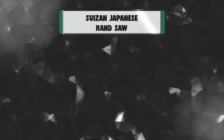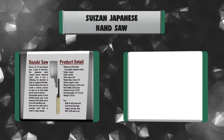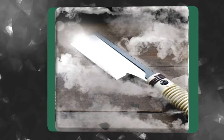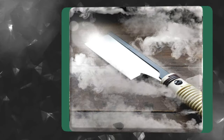Number 4. Suizan Japanese Hand Saw. Japanese saws cut materials by pulling and thus are called pull saws. It requires less power, makes exceedingly smooth and accurate cuts, and the cutting section is clean. Particularly, this saw's blade is sharper and thinner, and has a greater number of teeth per inch than comparable saws of its size. The blades are easily removable and interchangeable.